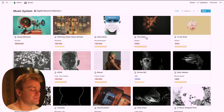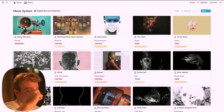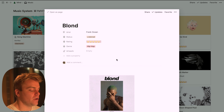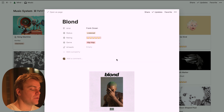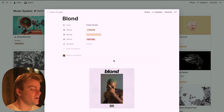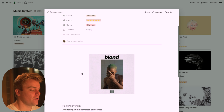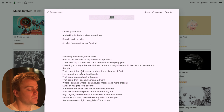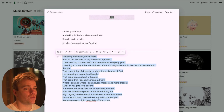One other thing which is really powerful about having this digital record collection, which is perhaps even better than a physical one in some ways, is I can capture lyrics that really stand out to me. So if you haven't checked out this album, by the way, God, where have you been? It's such an incredible album by Frank Ocean, one of my favourites. And in here, I can just put in lyrics that really captured my attention. So this one here is, well, they're both actually from a song on the album called Siegfried, which is so poetic and such an incredible song.